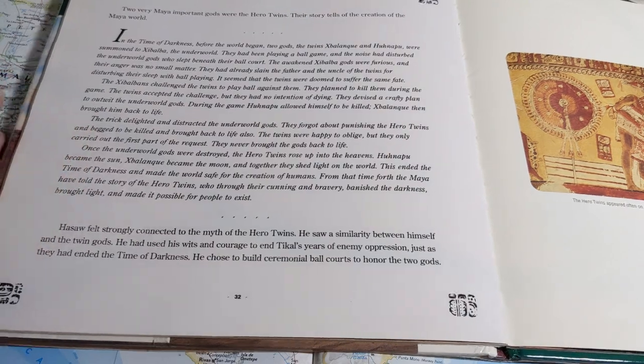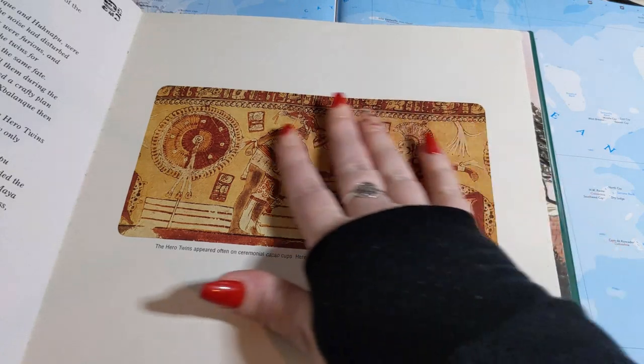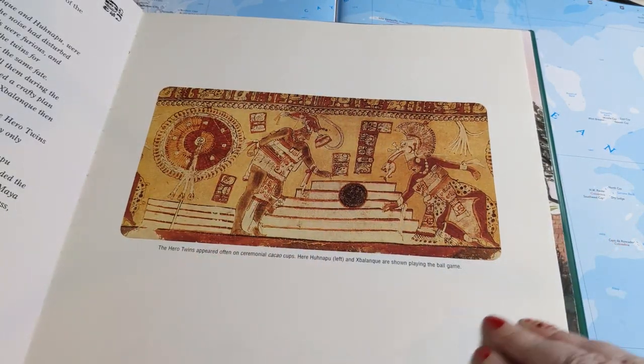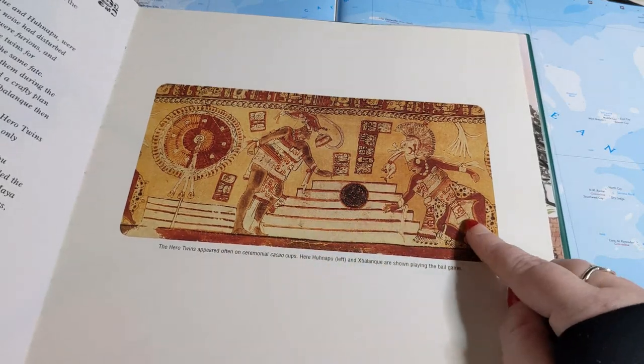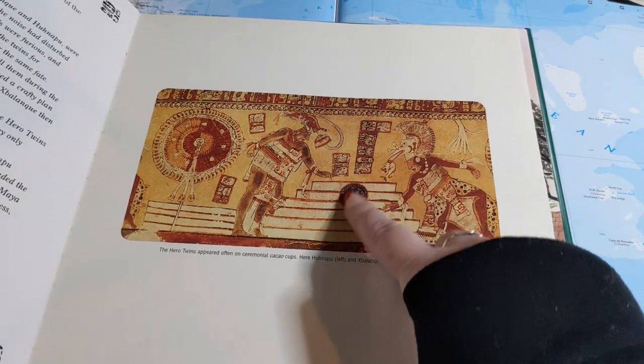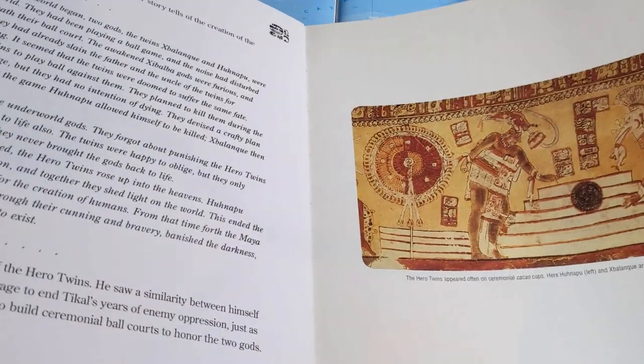There we go. And here they are. This is on a cacao cup, it says. That's Hunahpu, and that's Xbalanque, playing the ball game. That's really cool.